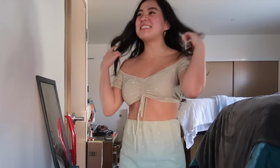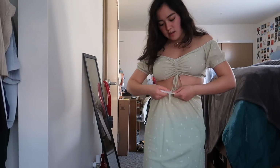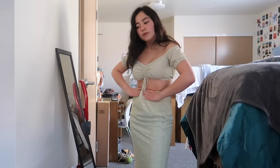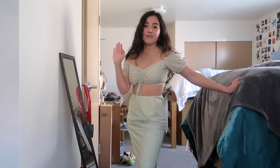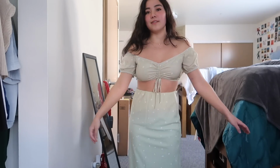Oh my god, I love this one too. This is the best day of my life. Oh, I'm so excited. It has like an elastic waist, so that's always fun because then it just fits a little bit better. Where do I wear this? Everywhere. That is the answer. This is a mix of like a pirate costume and Tinkerbell, right? Don't pirates have these things?